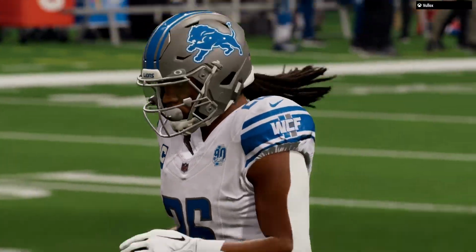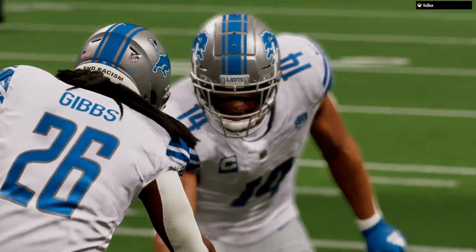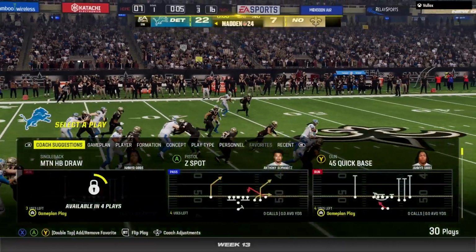Touchdown, Detroit. Jahmyr Gibbs, 64 yards. And the Lions are able to extend their lead in the final seconds of this third quarter.